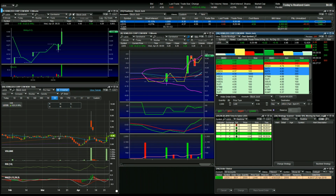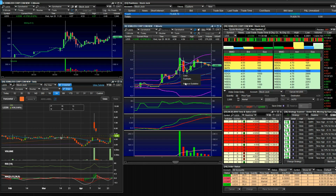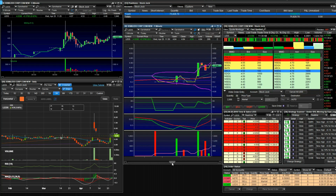So my first trade was on LEDS, and let's go over real quick why I like this trade and why I took it. I actually entered pre-market on this trade, but we'll get into why in just a second.